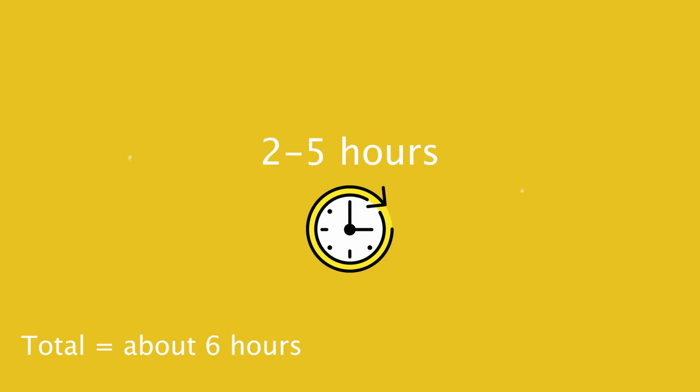This would take anywhere between 2 to 5 hours from start to finish, depending on how quickly you work to go through all of those forms, make sure you understand them, to tailor them to your individual practice needs, and to make sure that they are compliant with all the regulations.